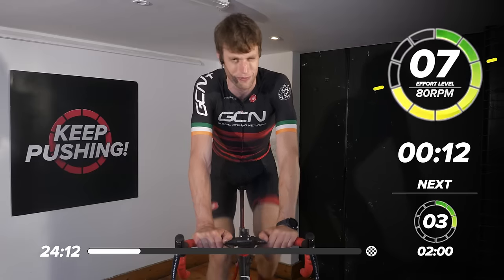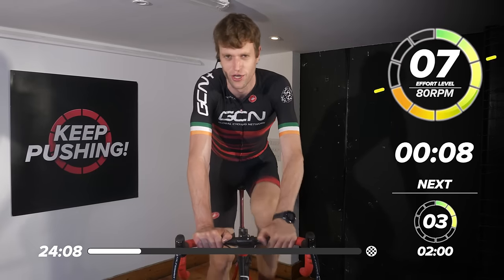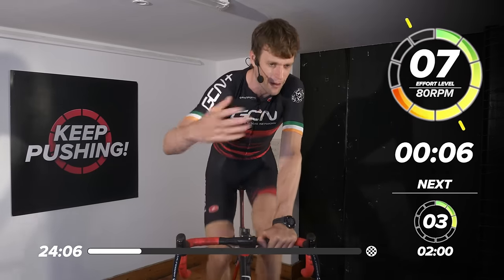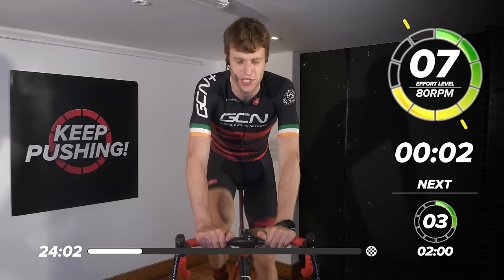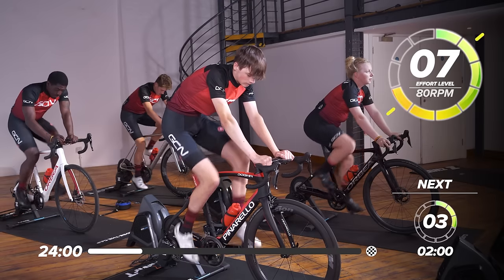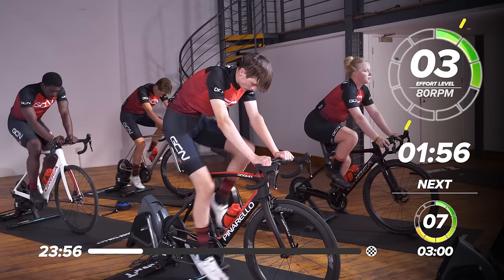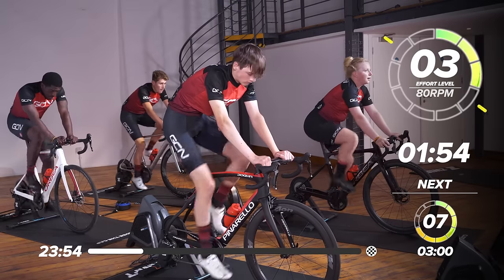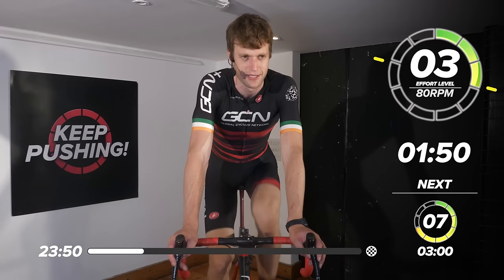Have a bit of rest now and you'll be surprised how your legs can change in terms of sensation once you have that recovery after warm-up and you start into the real main part of the session. But we're gonna knock it back a bit now. 3 out of 10, 2 minutes. And then we're gonna do our first sweet spot effort.